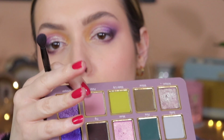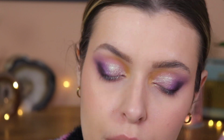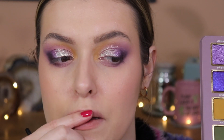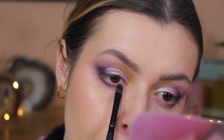I'm going to take the shade Petal and just run that on my lower lash line where Fig isn't. Take a tiny bit of Amethyst. I'm hoping it doesn't throw it off too much because this is quite jewel toned and the rest of it is quite muted, but I'm gonna take a tiny bit of Amethyst. I kind of want to run it on the lower lash line.